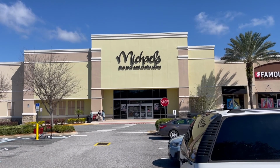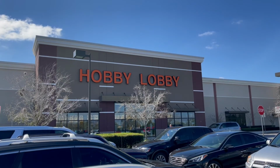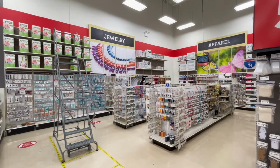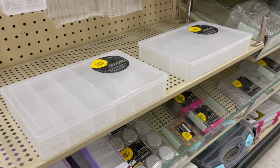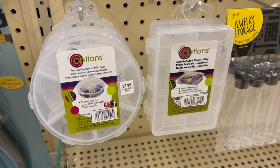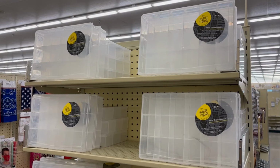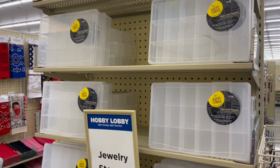Most of these items you can find at any crafting store like Michael's or Hobby Lobby. Those are the ones we have around our area. The plastic container can be found in the jewelry storage section of the stores. There are various sizes of the container with different numbers of compartments inside. The one I have is a bit of overkill for what I need it for, but I just use some of the extra compartment sections for additional storage.